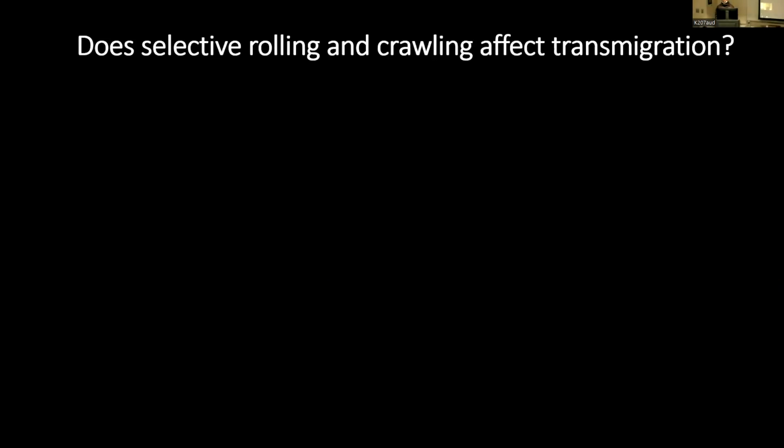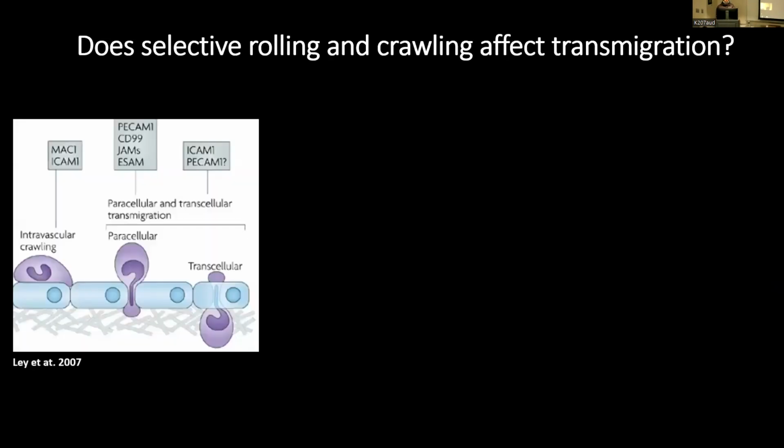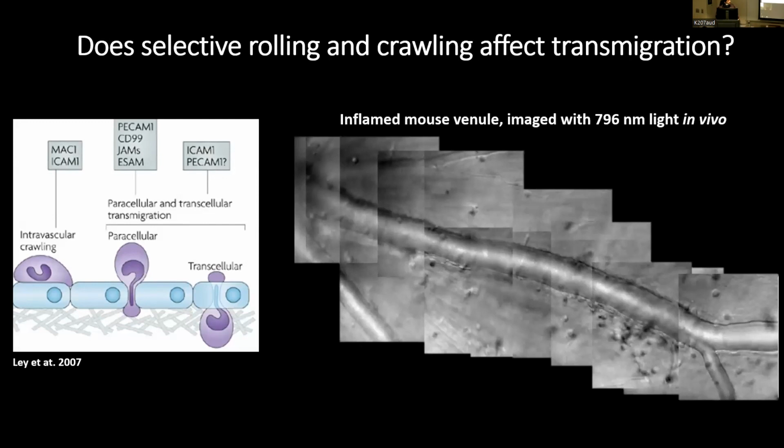And if they are slowing down or speeding up at different portions of the vessel wall, does this directly affect the next step of the inflammatory cascade, which is extravasation of leukocytes from the vasculature into the neural retina? One interesting thing that we have seen in our experiments is that there does not seem to be uniform extravasation of leukocytes from the vasculature, and we do tend to see these hotspots where the cells tend to accumulate outside the retina. So again, the question is, do these cells slow down at a certain point in the vasculature, and are those points where these cells come out?